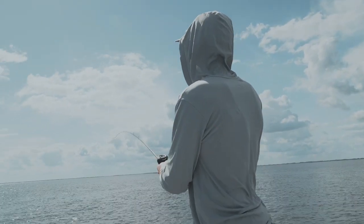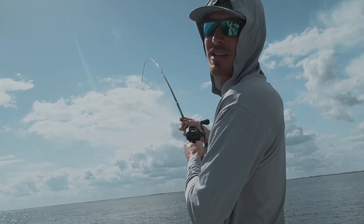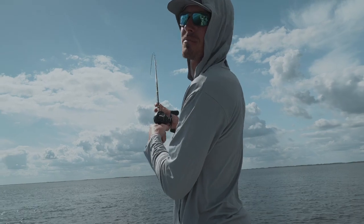Caught a ton of flounder out of this hole. That's what we're targeting. And I've hooked up with something that's definitely not a flounder. My gut tells me it is a giant drum.